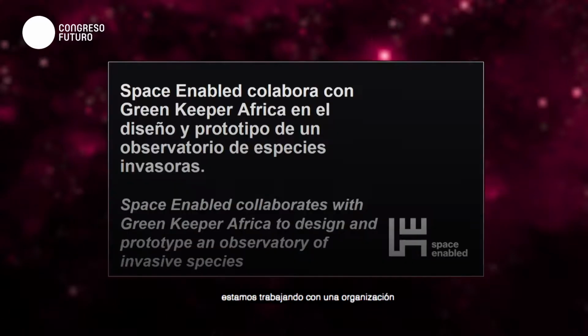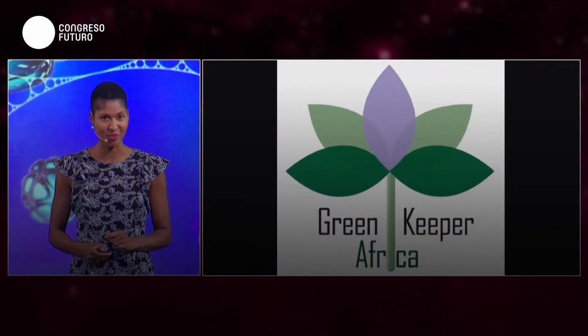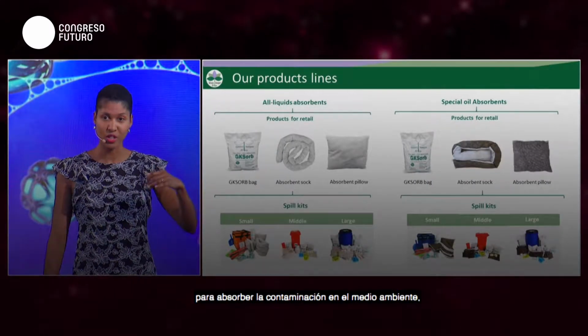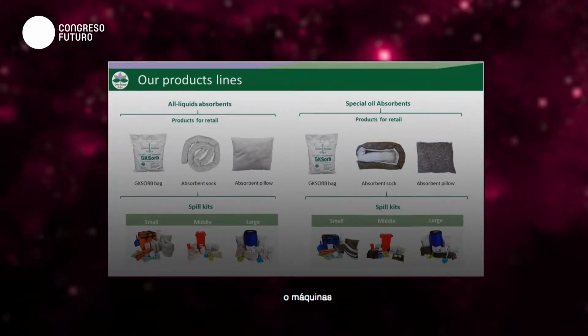So in this example, we are working with an organization that is a social enterprise based in Benin, a country in West Africa. And we are asking how they can improve their use of technology from space to address an invasive plant. The company is called Greenkeeper Africa. They have an important service. They sell tools to absorb pollution in the environment, especially pollution created by vehicles or machines that generate some kind of waste due to oil.